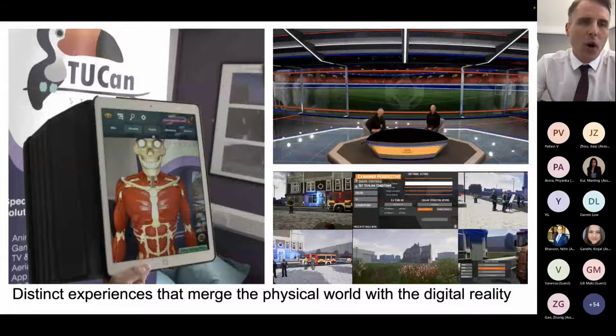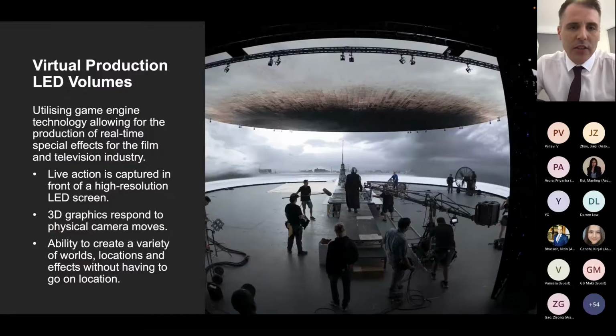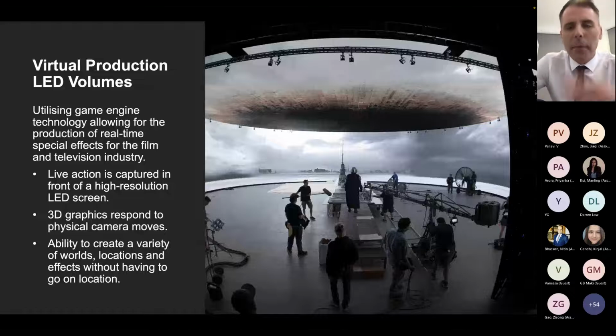And that's where, in this space at the moment, programs like this, which are getting students and graduates entering this space to think about using new technology and applying it in different ways, is what's so exciting, and actually where we're talking about this digital revolution. We're at another revolution point. When we think about immersive technologies, we're thinking about creating distinct experiences which merge the physical world with the virtual world. Some of these experiences and technologies that students will be learning as part of the new programs we're offering at Teesside University are the application of technology like this, using LED volumes.